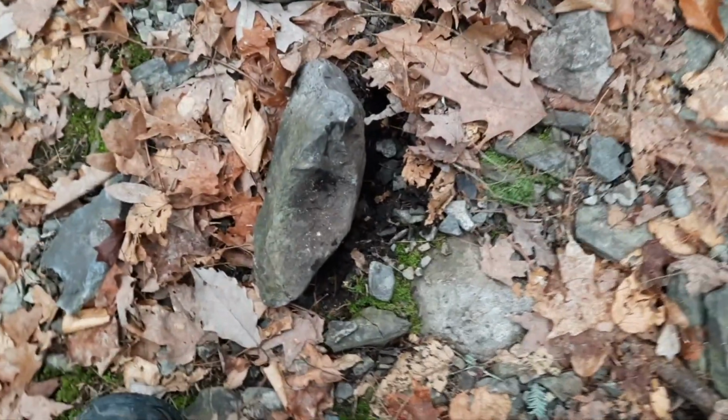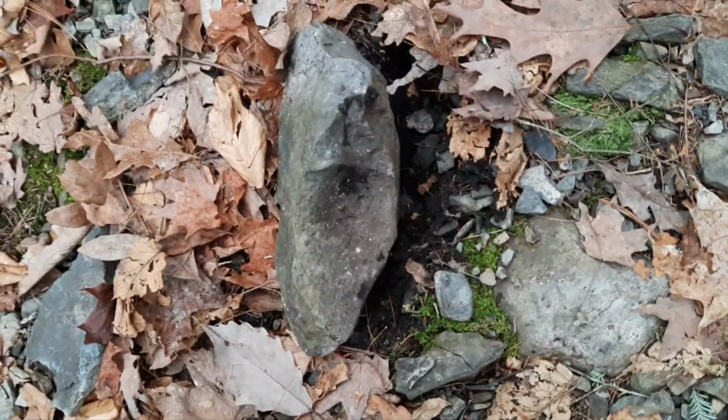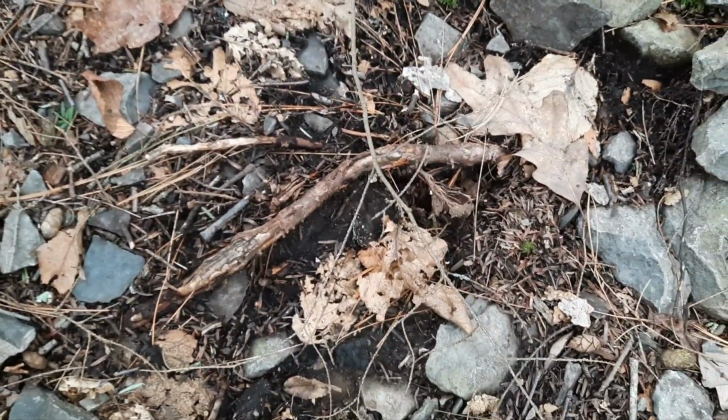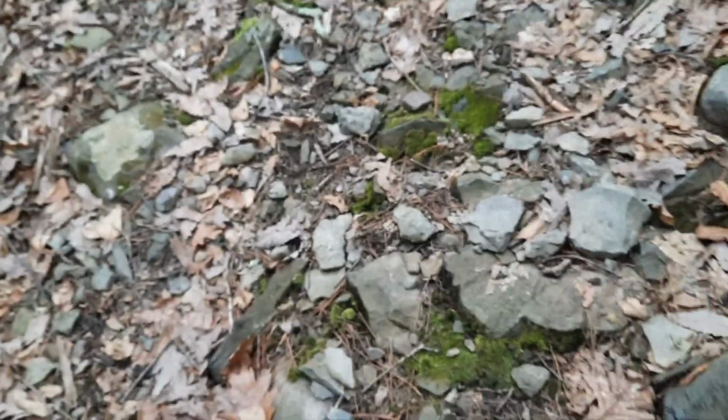So as you're going through the woods, you can see something was moving through here. You can see little disturbances in the leaves, in the moss. You always can tell, see that? You look at that closely, that disturbance. Who knows what it was that was moving through here. Hopefully something was moving through here.